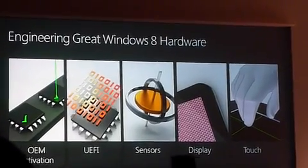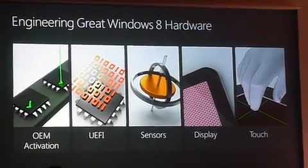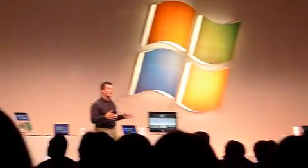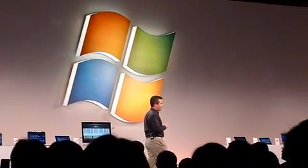streamline the configuration and development process for building PCs. For end users, what it means is seamless activation experience, and for partners, it's going to streamline supply chain operations when we're building PCs together. UEFI, this is another important area to talk to.